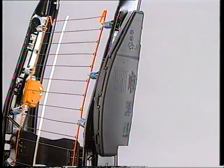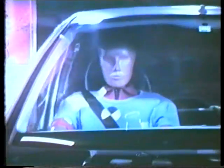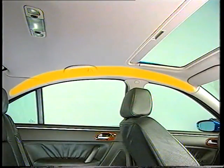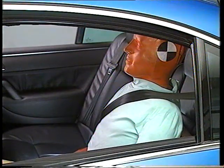The so-called dual or head and chest side airbags also protect the head. The Peugeot 607 is fitted with side airbags of the high-level type, located in the head lining. These protect the heads of both the front and rear passengers in the vehicle.